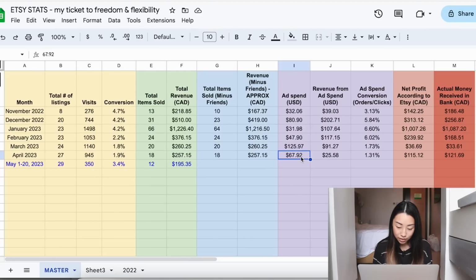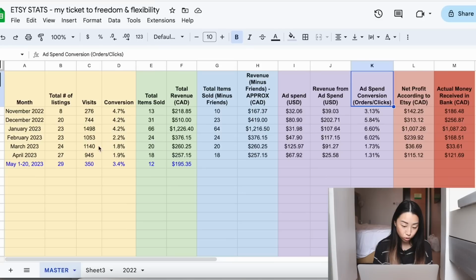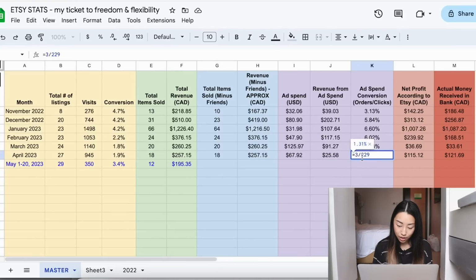And then my ad spend, so I spent way less than last month. I spent $67. I made $25, which is really disappointing. My ad spend conversion, so I took the number of orders divided by clicks. This number, by the way, the order number is not this order number. It's not the 18. It is actually, let me open this up. I had 3 orders and 229 clicks from my ads. So my ad conversion was 1.31, which is the lowest that it has ever been, which is kind of interesting.